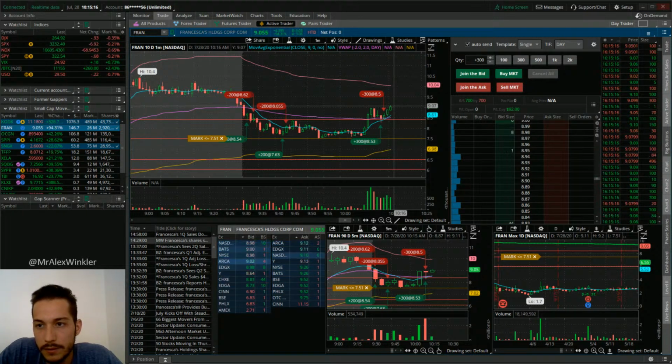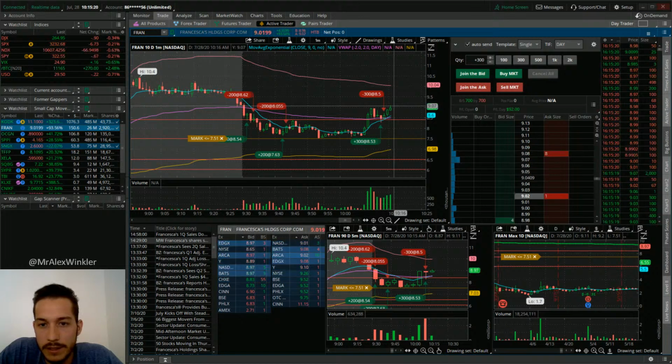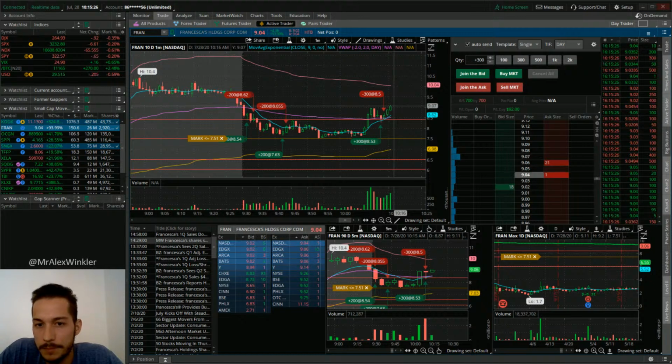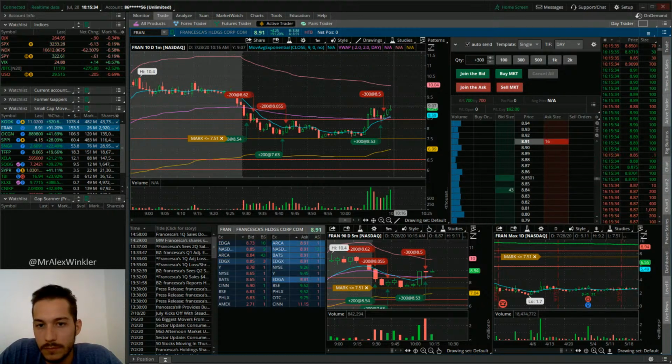$9. Nice. Decent move. I'd probably be taking profits already on this one. Wouldn't be looking for a home run trade. I totally butchered that first trade on it, but at least we didn't really lose too much money on it, so that makes me feel kind of okay. A little slow here in this area.